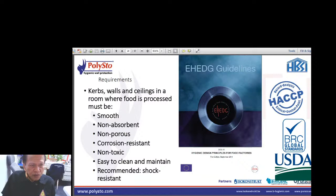Curbs, walls, and ceilings in a room where food is processed must be smooth, non-absorbent, non-porous, corrosion resistant, non-toxic, easy to clean and maintain, and recommended shock resistant. Okay, so we have here the EHEDG guidelines of Europe. Hygienic design principles for food factories. European hygienic design principles for food factories. So you have this hazard analysis critical control point, HACCP, and BRC global standards and the US Food and Drug Administration.